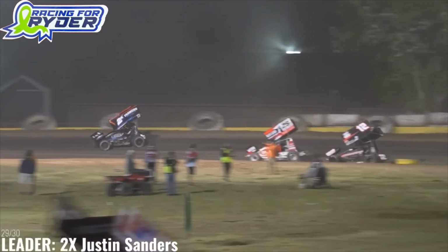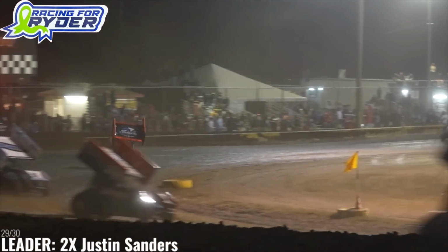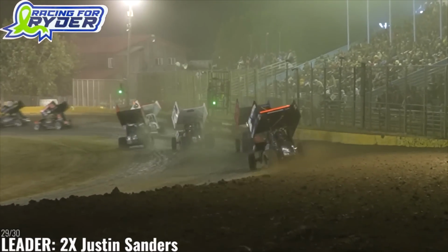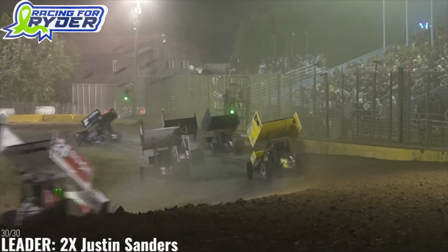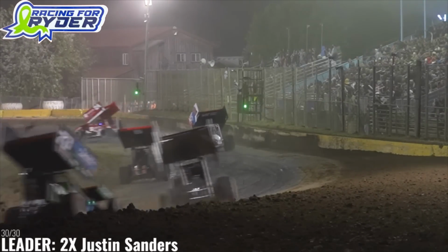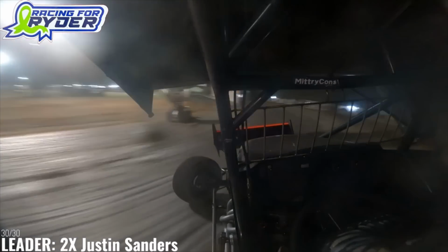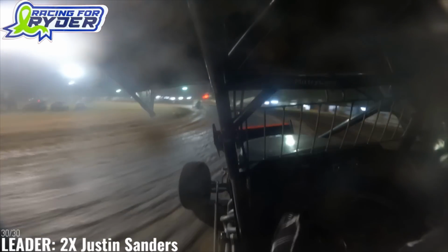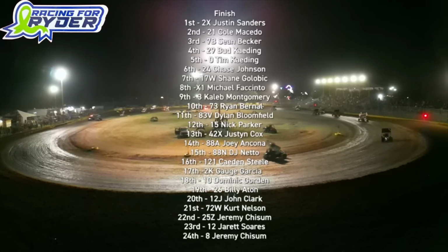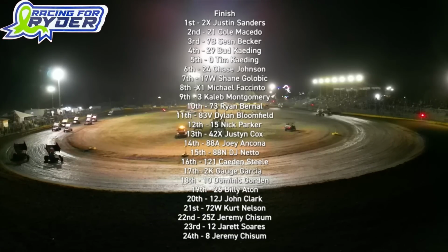White flag in the 14th Howard Kaeding Classic. He finally got this thing done in 2022. He'll do it again in 2024. His 20th career NARC victory and a hometown hero with a flip for another hometown hero after the checker for Kurt Nelson. But Justin Sanders wins the 14th Howard Kaeding Classic. A $6,900 drive for his 20th career NARC victory and his 2nd HK.